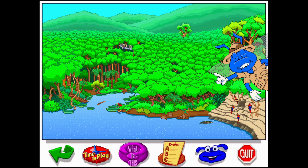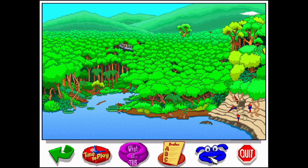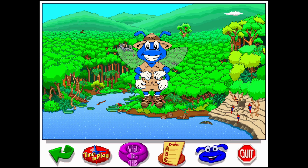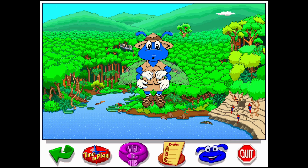That bridge is the only man-made thing you'll find in this jungle. There are so many plants and animals here that some have never even been seen by people.